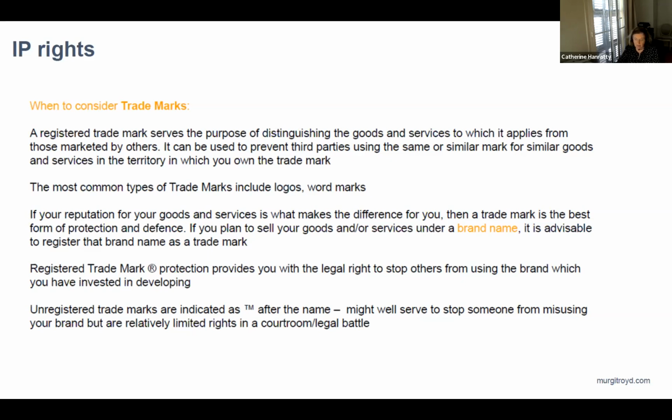And generally, a name can be protected as a trademark so long as it's distinctive and you're using or intending to use it in a way that's visible to your customers. A trademark, a registered trademark, is also very useful in terms of offering a level of protection in the online world as well, for your website, for your social media.